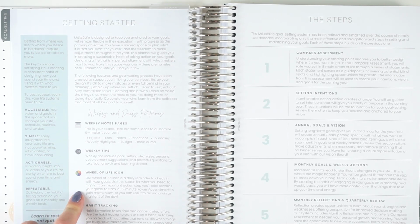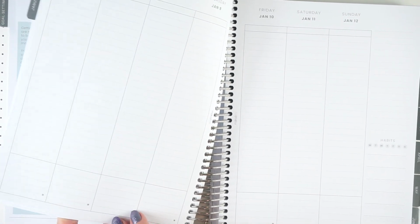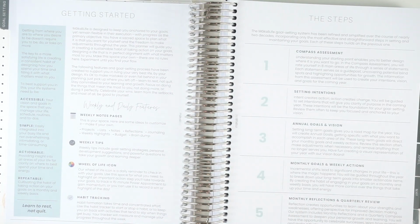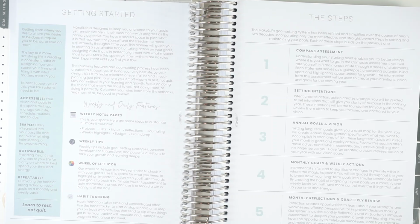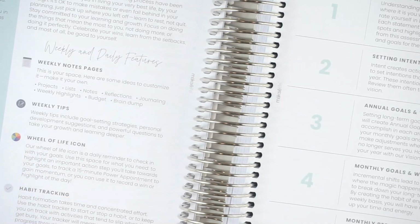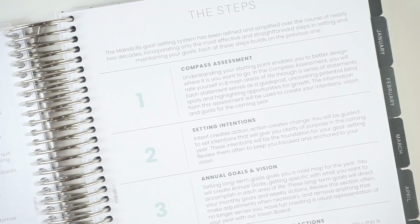The Wheel of Life icon, again, that's on the bottom of each page, where you could do a little gratitude or a power appointment, however you want to use that. If you've been around Moxie for a while, that did used to be a little heart icon, but now this is the second year, I think, that it's been the Wheel of Life. And then habit tracking, a big part of the MakseLife system. Then you have your steps here.